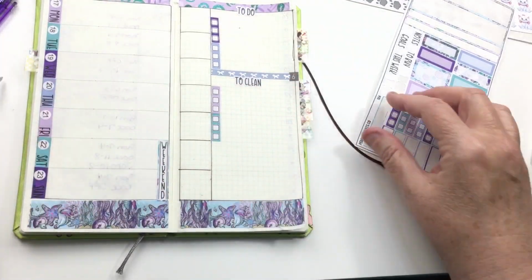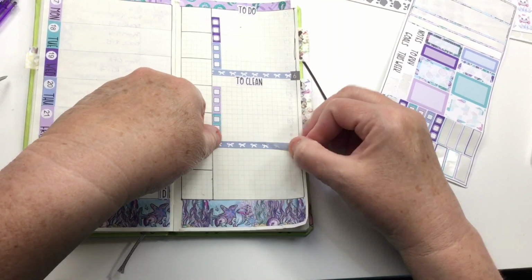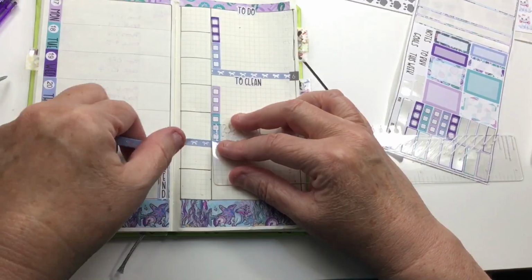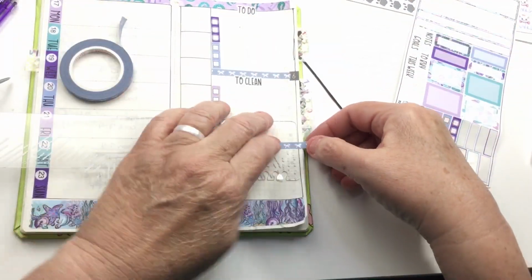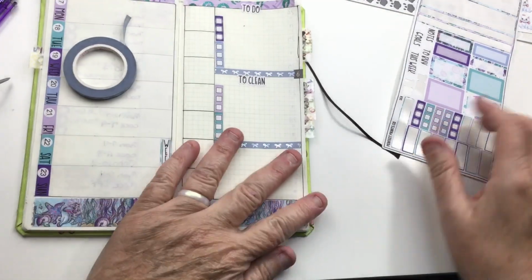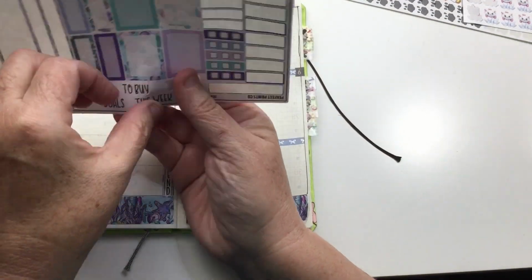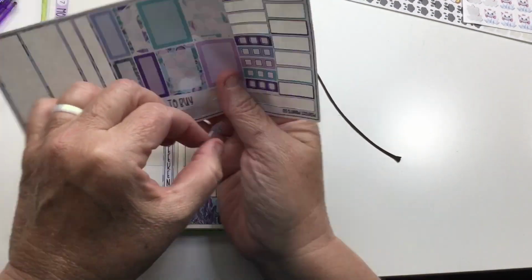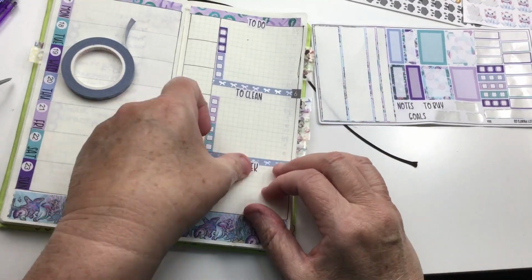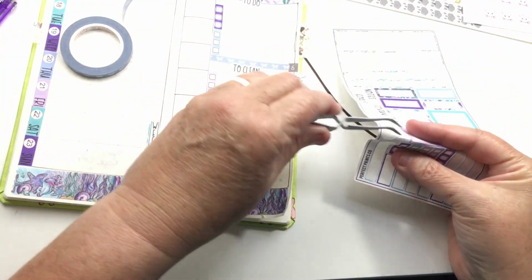I don't want to put anything work related in here because this is not my work Hobonichi. So I really don't want to do that. And there we go. To clean, we got that in. And then I'm going to do probably this week. I'm on a no spend, so I can't do anything with spending. I think I'll just do it this week. And put some more of these in.